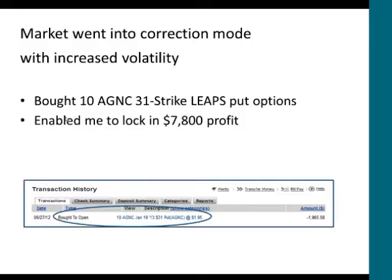So I bought 10 American Capital LEAPS options. Bought 10 31 strike puts at 1.95. So once I purchase this 31 strike put, then the value of my American Capital stock cannot go below 31, until option expiration, when that option expires. And at the time, this is a LEAPS option, so I had probably six or 7 months of protection by purchasing this put option.